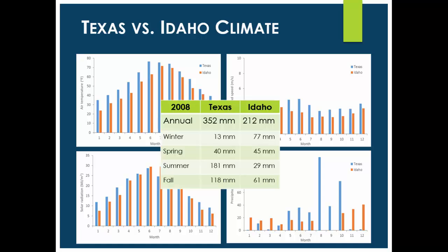So in looking at the seasonal values, in 2008, Texas received around 352 millimeters of annual precipitation. And most of these were received during fall and summer seasons. But Idaho received far less precipitation, 212 millimeters in 2008, which was low compared to what Texas received for that year. And most of this was received during fall and winter season.